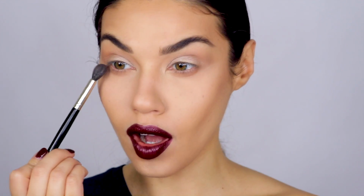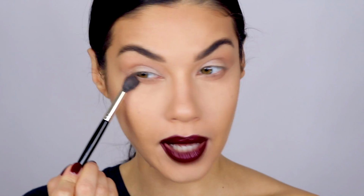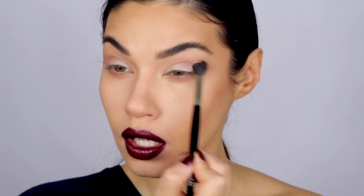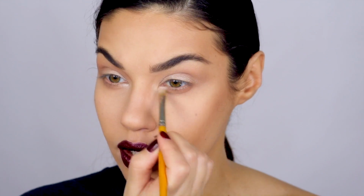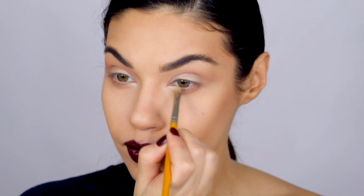So this is basically all I did with those medium matte shadows. I just framed my eyes to get the shape that I want, but kept it really subtle. Like you wouldn't even necessarily think I have eye makeup on. Really wanted a strong highlight in that inner corner. And this color Sassy is beautiful for that.